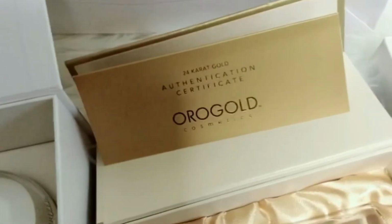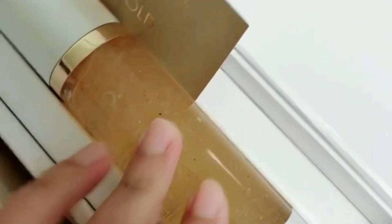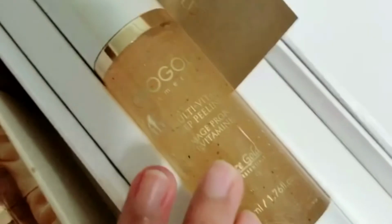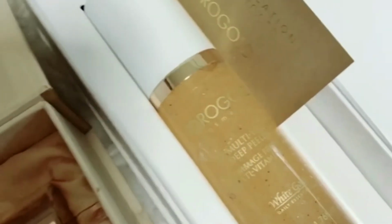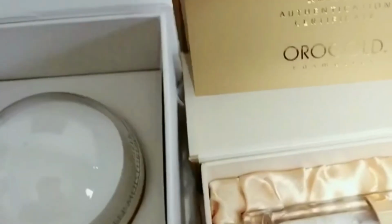So when you buy something that has 24K gold in it, you want to see the gold, right? So I don't see the gold in these two products, but I see something here, but I'm not sure. Is it the gold or the bamboo? Yeah, so I'm really excited to try these guys, and I have been using some of the Nature Collection skincare products already, but I don't use their moisturizer. I don't buy any of their moisturizer. I'm just using their cleansing oil.